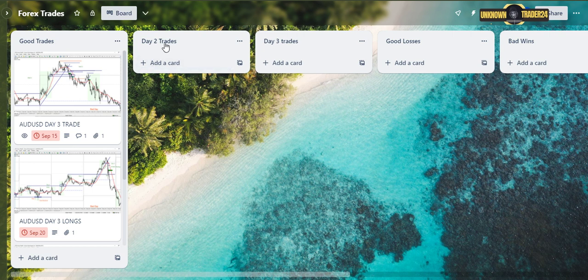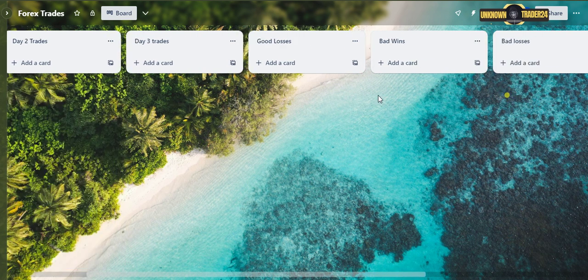I'm just gonna put day 2 trades here. I'm gonna put day 3 trades here. These are the good trades. I'm gonna put every good trade here, irrespective of whether it's a day 2 trade or day 3 trade. Those who follow this channel already know what I'm talking about when I talk about day 2, day 3, because that's the strategy we use. And I'm gonna put my records of good losses, bad wins, and bad losses.